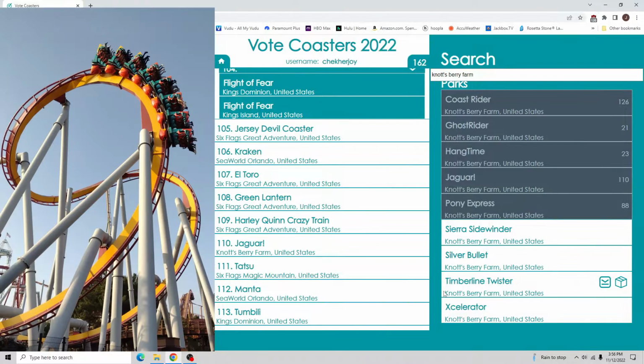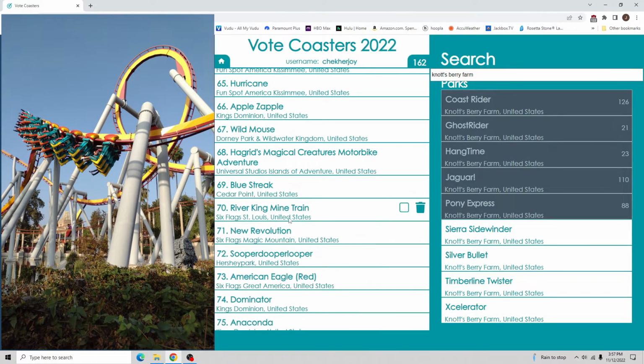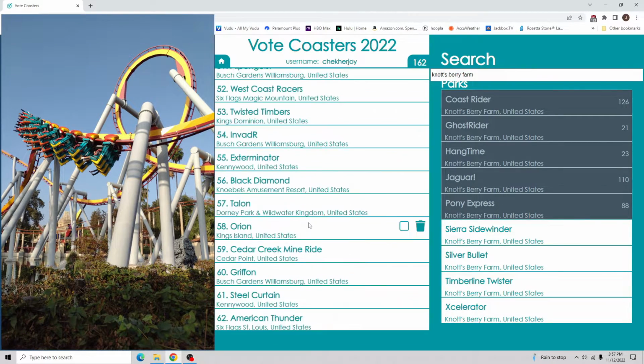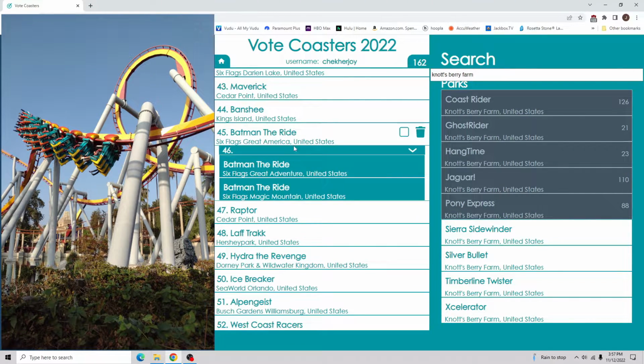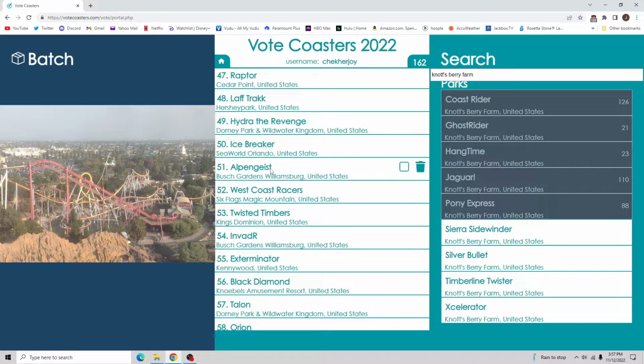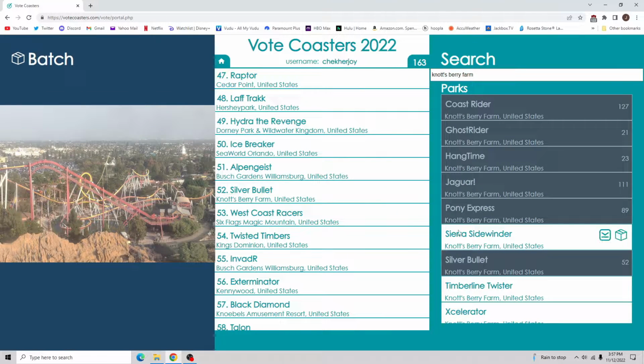Next up is Silver Bullet. This is a 2004 B&M invert. It's 146 feet tall, 109 foot drop, 55 miles per hour. It has 6 inversions. It's got a slow start, pacing wise. I mean, you still get a drop and some speed, but it doesn't feel quite as fast as the other B&M inverts. I like Alpengeist slightly better, but I think it's better than West Coast Racers and Twisted Timbers. That was actually pretty easy to rank. I thought that would be harder.